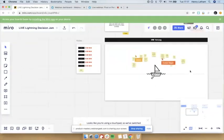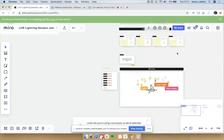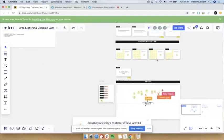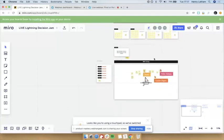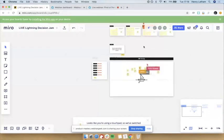Just leave the things that are putting wind in the sail. And what we're now going to do is I'm going to set another timer for 3 minutes. Same exercise, but things that are dragging the business back, acting like an anchor. With these cards, I would like you to put them below the waterline.